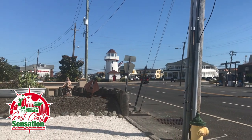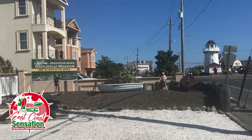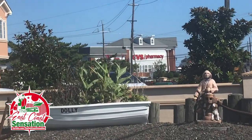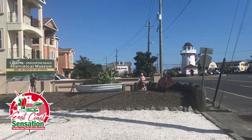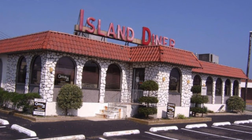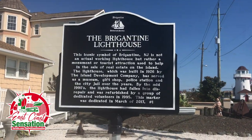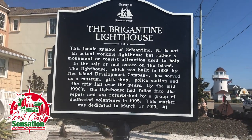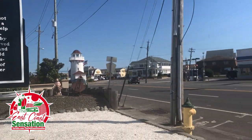Here's the lighthouse. The famous lighthouse. Back there where the CVS is, right back there. Let me see if I can. Yeah, right there. That used to be called the Island Diner. Yes, the Island Diner. They tore it down below the CVS. Here's a little information if you guys want to pause it about the Brigantine Lighthouse. You can check that out.